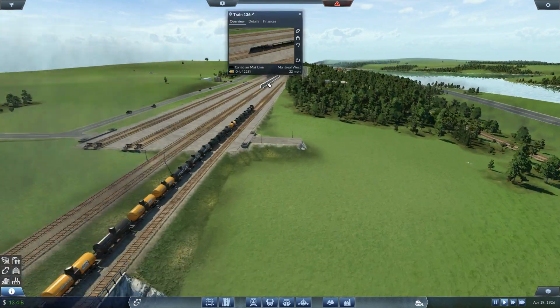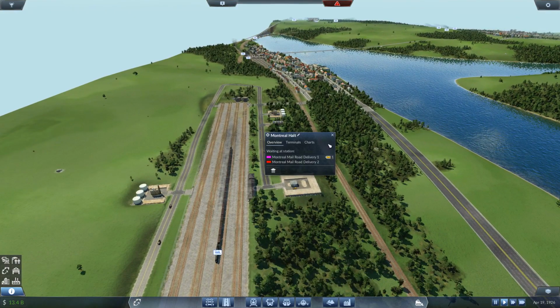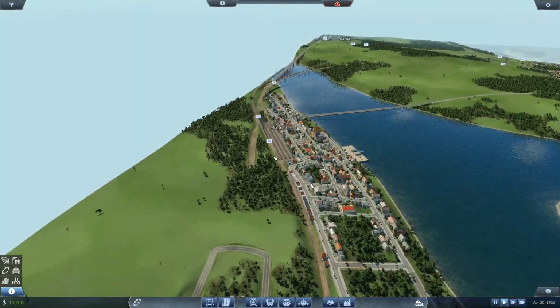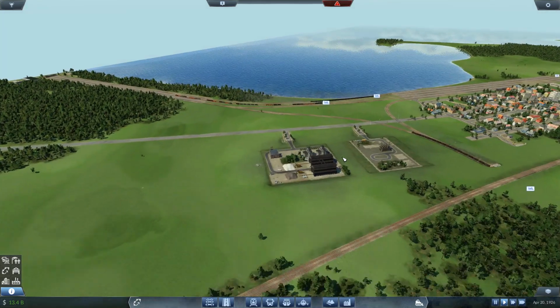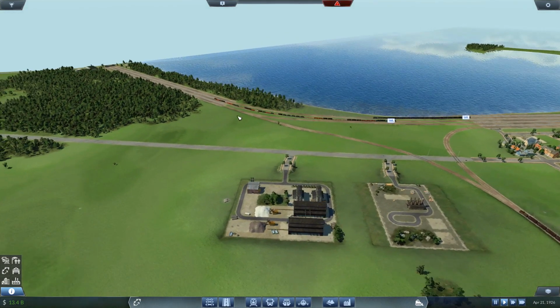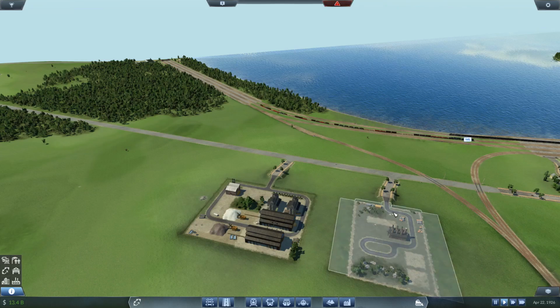You're heading back in, probably to pick up nothing. You've got nothing as of yet. There is one mail waiting at the station here. So they don't want to transfer mail across. That's okay. You are the other mail train. Canadian Mail Line 2. Okay, that's good. We've got something. Autosave kicking in. This will be an extended episode today.